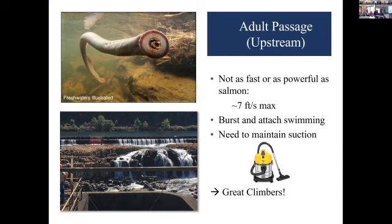Moving on then to adult passage, and this is upstream passage. The important thing to remember with lamprey is that they are not as fast or as powerful as the salmon when designing passage structures around fishways. Their maximum swim speeds are really about 70 centimeters per second. And in fishway land, that is the very lower end of velocities that fishways typically target. Typically they are more in the 8 to 10 feet per second velocities.